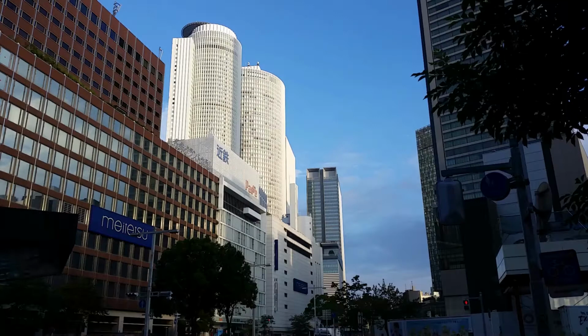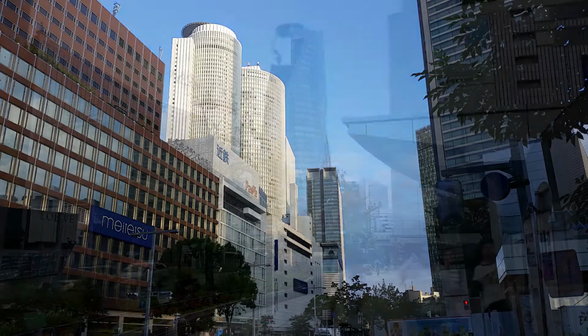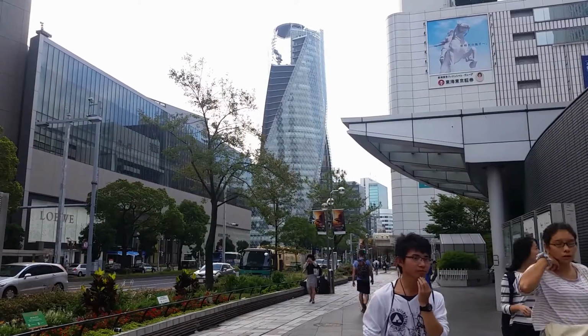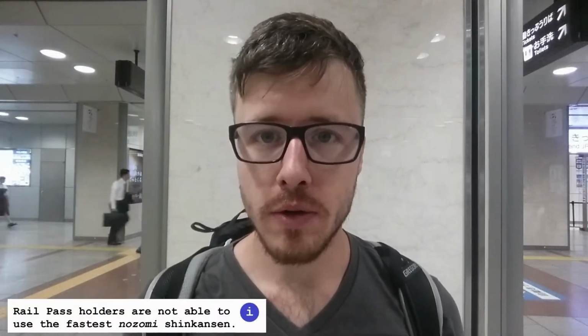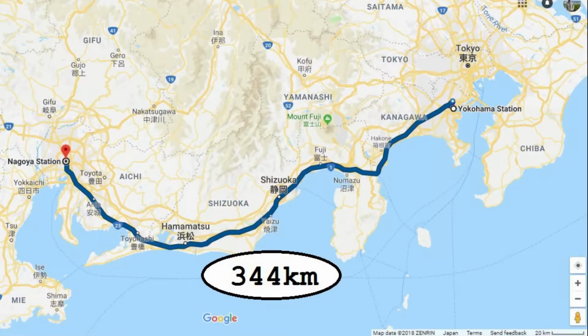Hey guys, so right now I'm in Nagoya, in central Japan, and I'm going to be heading back to Yokohama today. Usually when people do this trip, they take the shinkansen. It's fast, it's about an hour and a half, something like that. Today though, we're going to take it a little slower and take just the local trains.